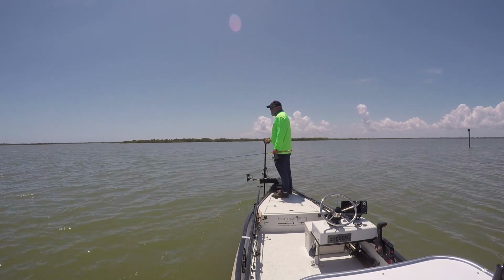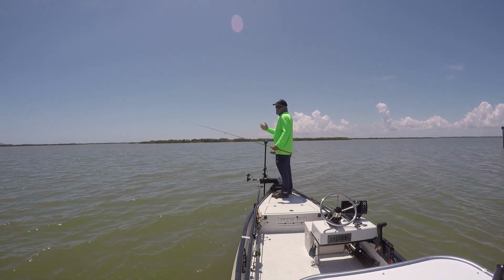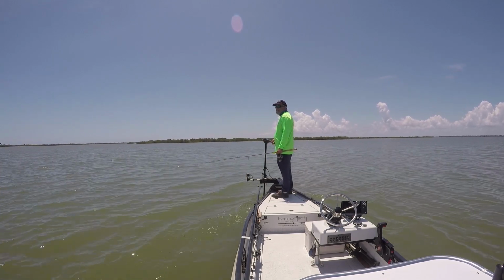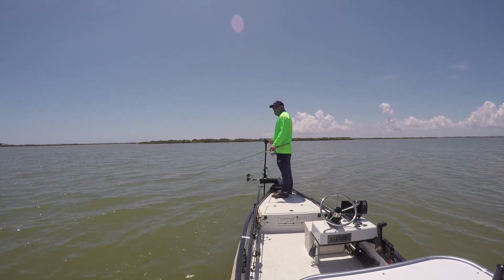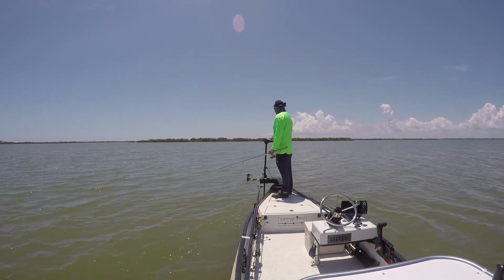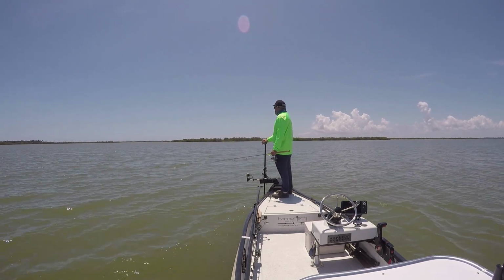I mean, it wasn't epic, but 4 slot redfish, a slot black drum, and a slot trout. That's pretty good. So overall, I'm very pleased with the day. And you know, even though the water quality really is pretty bad again, still managed to pull out some fish. And I guess the biggest thing was I finally got to catch a fish that I had sight cast to.